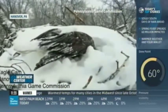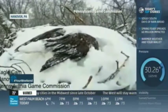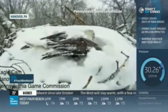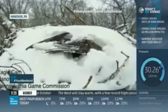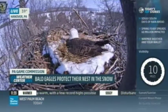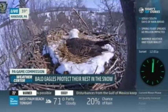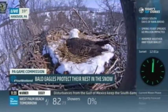This is actually one of 2 eagle parents protecting their eggs from the cold, wintry conditions. And each parent takes turns, the mom and the dad, protecting their young. But we want to know, what is this bald eagle up to right now? We're going to go to the Eagle Cam and show you what a difference. Even hour by hour, you can see less snow and more nest in this picture as temperatures warm up.